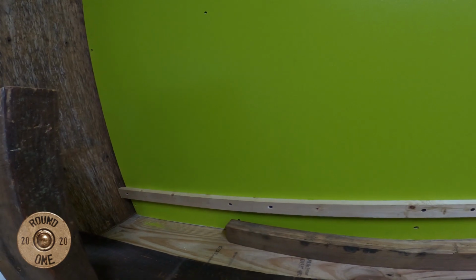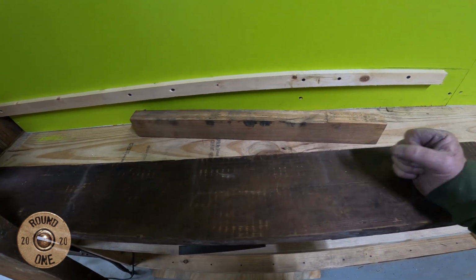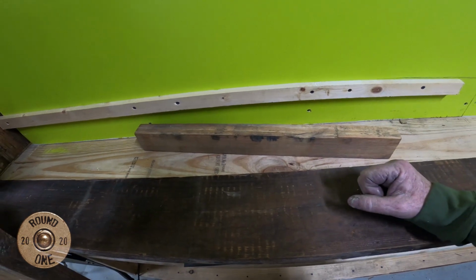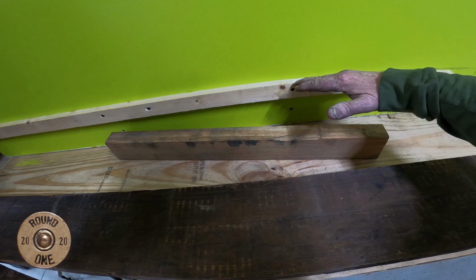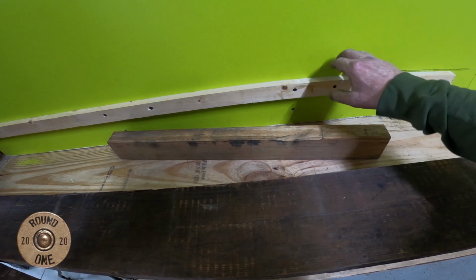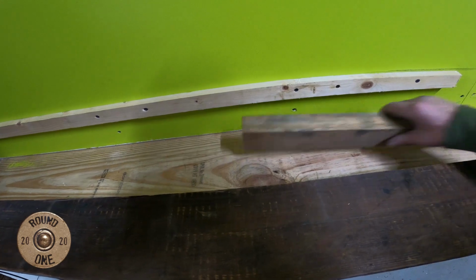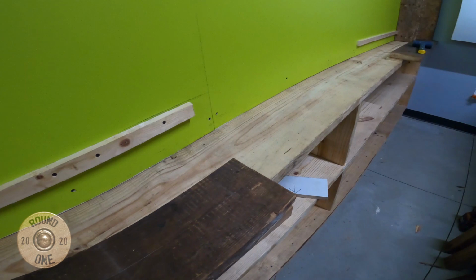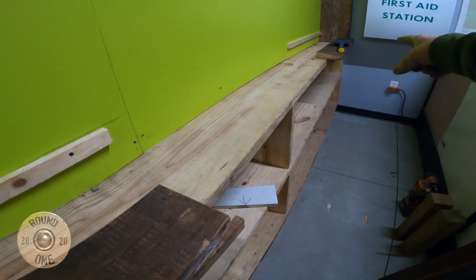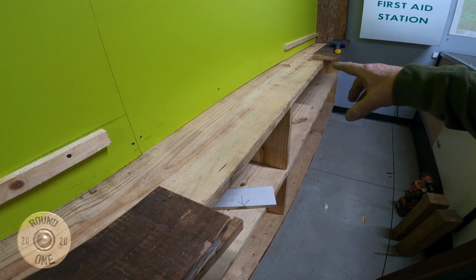These boards on the front right here will be your little counter, and then I want to step up and then go back this way, and it's going to rest on this. I've already got them put together. I'll show you what we got here. This side is going to match that side, and then we're going to fill this in.